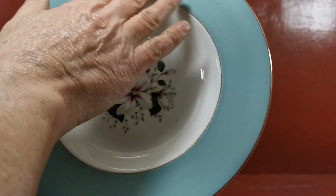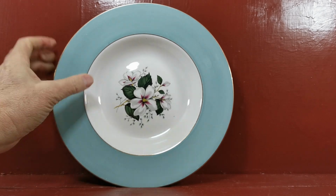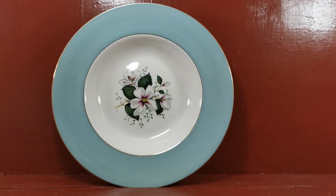And then this beautiful wide banding of this sort of turquoisey blue. Really pretty plates. Go really well with Johnson Brothers Pareek Pistachio, which are on a similar sort of colour and floral motif. They were probably being produced around the same time.